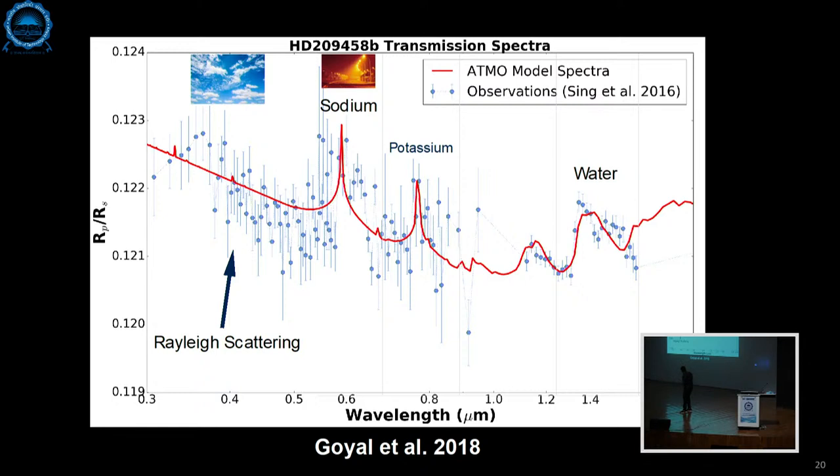Then there's clearly a sodium absorption. There is a potassium. Of course, now you can come and say, oh, the error bars are massive. Can you say that? Yes, I agree that error bars are massive. So this is with the HST, but we keep refining that. We're refining our observations and reducing the error bars. But the clearest feature is that of the water. So this is the water feature at 1.4 microns.